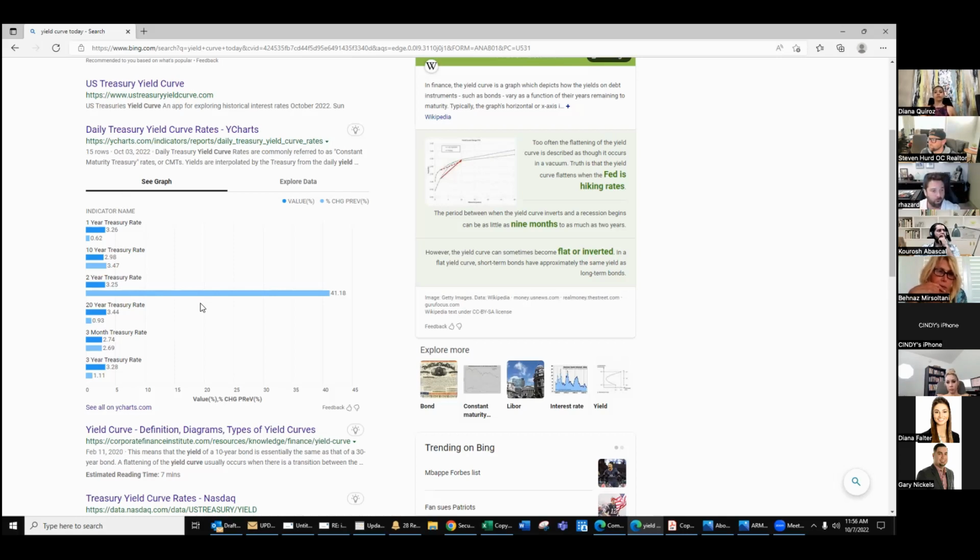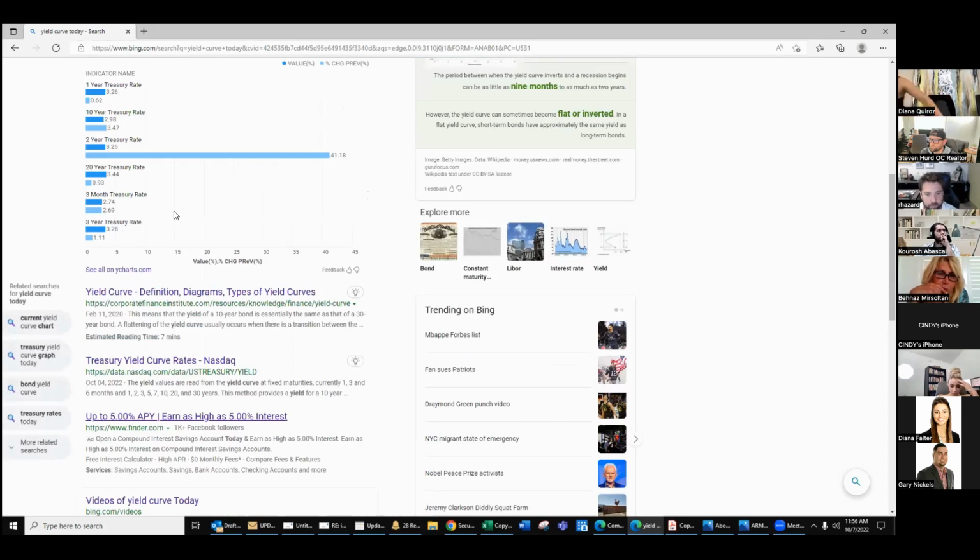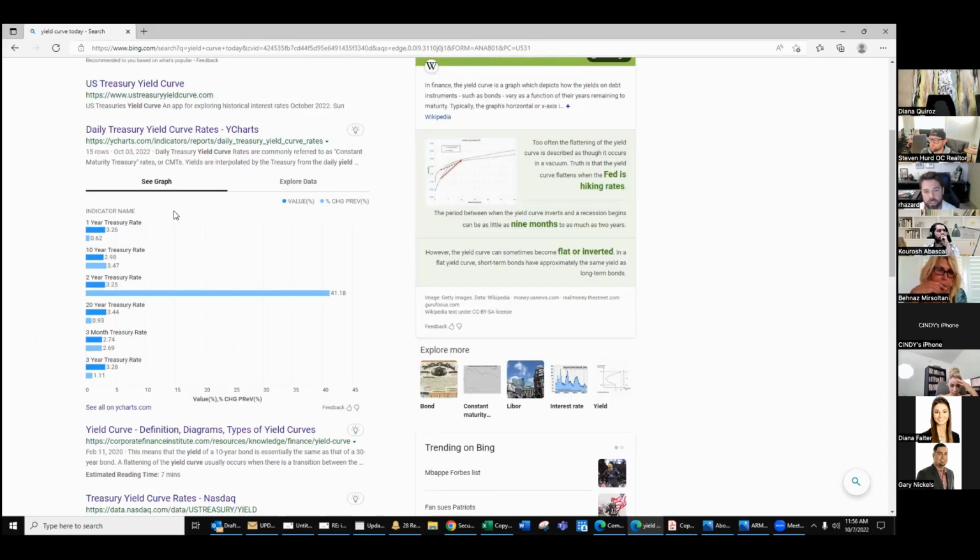I'll give you an example. The 2-year treasury debt today is paying 4.3%. Doesn't show it right here. I have a graph I could show you guys, but the 2-year treasury debt is paying 4.3%. Our 10-year treasury debt is paying 3.863%. So that's out of whack.